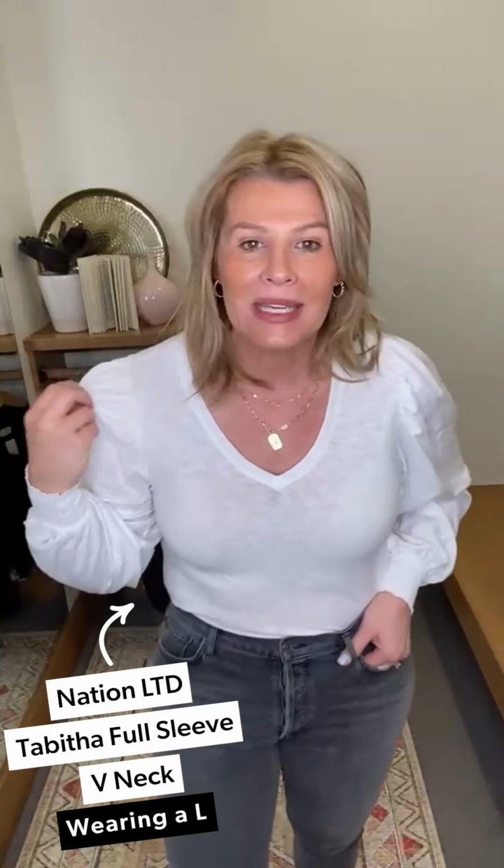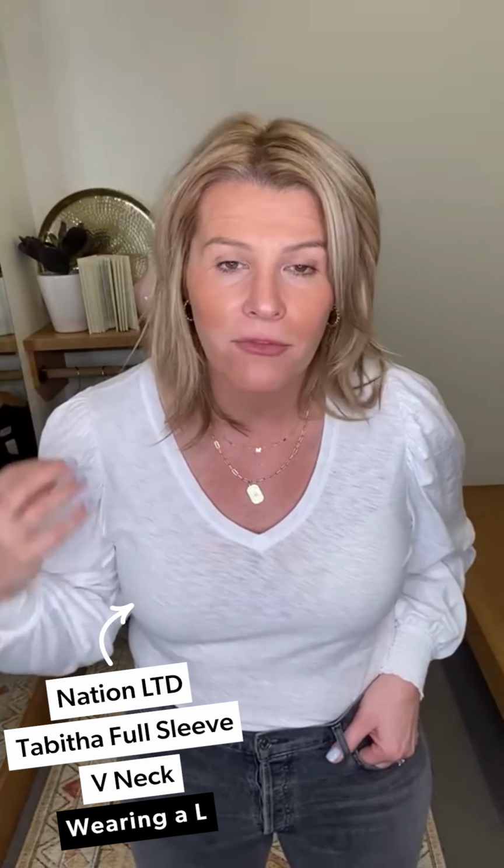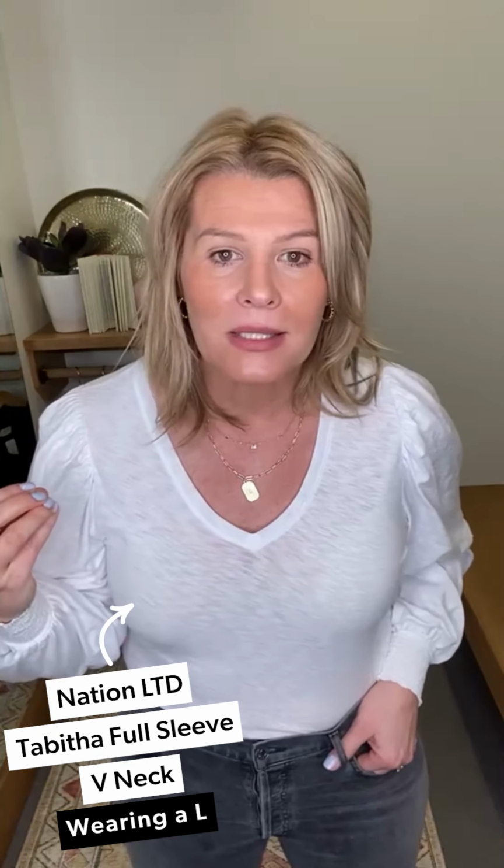Okay, this is by Nations. If you're not familiar with Nations as a brand, I love them for their basics. They are basics with great quality and also a lot of detail to them. So this is $109. It's a little bit of an investment piece, but I can tell you from buying several pieces from them, they wash up beautifully and you're gonna have this in your wardrobe for a long time.